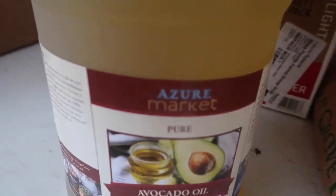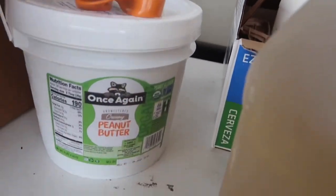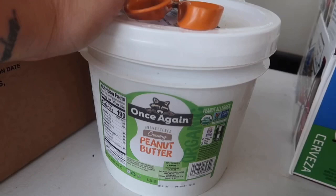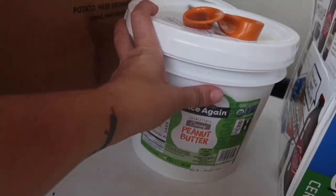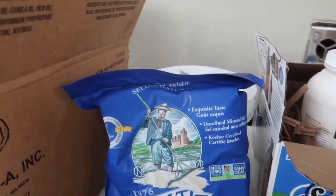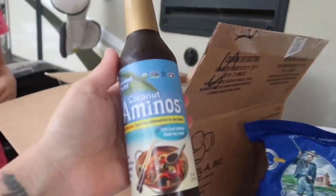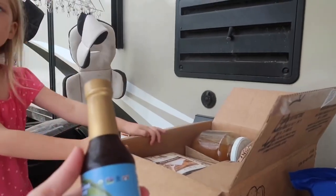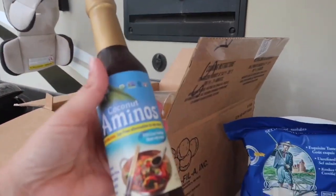So that's that. Then we grabbed a big old bucket of creamy organic peanut butter, which they were sold out of this last time too. So neat to have this stuff back in stock. Celtic sea salt. We got 3 of these. I think so. They're just at the bottom. Yeah, there's 3 of these.